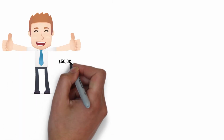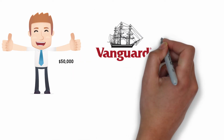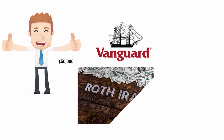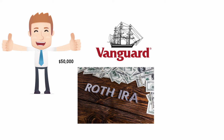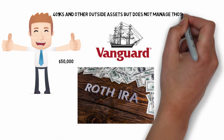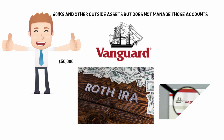The $50,000 required to fund and maintain the portfolio includes balances in other Vanguard accounts, and the portfolio can be established as a traditional individual retirement account, Roth IRA, individual taxable account, or joint taxable account. Vanguard PA will consider and provide guidance for 401(k)s and other outside assets but does not manage those accounts. PA will provide similar guidance for College Savings 529 accounts, Uniform Gift to Minors Act and Uniform Transfers to Minors Act accounts, but they do not fall under the PA management umbrella.